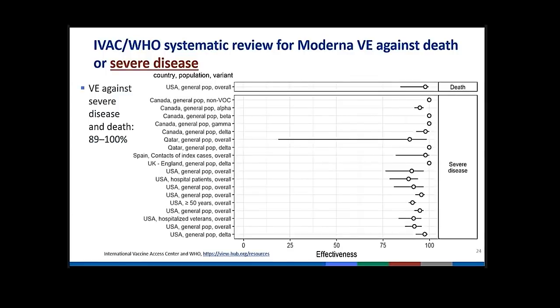I will briefly preview an ongoing systematic review conducted by WHO and the International Vaccine Access Center at Johns Hopkins University. Next slide. The inclusion criteria are listed in extra slides. I'll display portions of the resulting forest plots for the mRNA vaccine and then the Janssen vaccine. They show that CDC results are consistent with other published studies. Studies that were captured included those from the United States, United Kingdom, Canada, and Qatar. Most studies are pre-Delta data, and they also include published data from CDC studies, some of which have been presented.